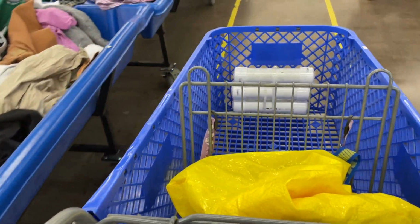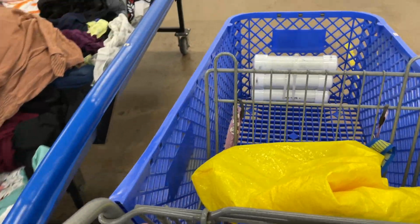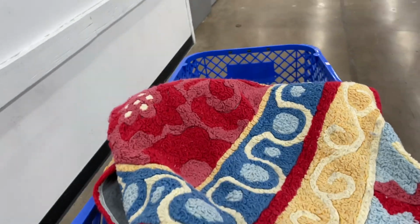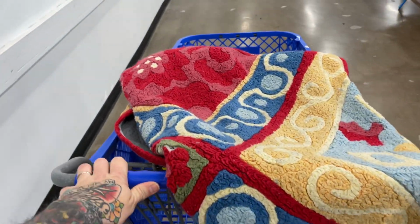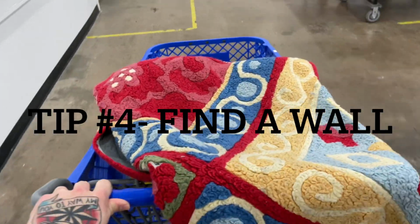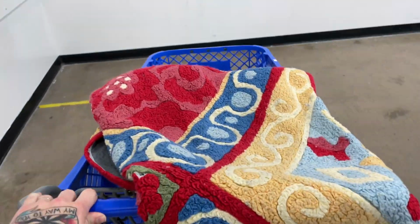No, it's not something to resell. It's actually going to be tip number 3, and it is going to help you establish a home base. Once you find a sheet or a blanket, that is tip number 3. You're going to use that to cover your cart. You want to think of your cart as your little fort or your home. Once you have those items, you will then go to find a wall. That is going to be tip number 4.